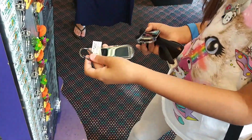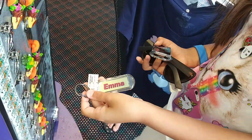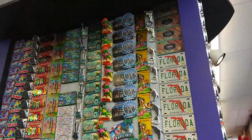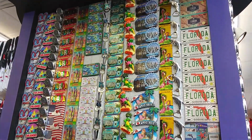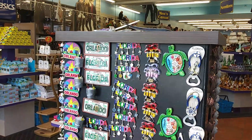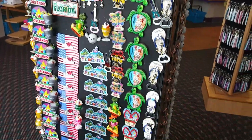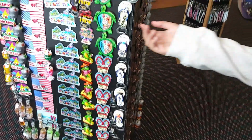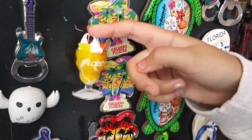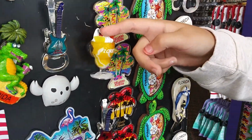Yeah. Oh yeah, the light up ones, Emma. Look, I found a little Winnie the Pooh, so I'm getting this. Okay. Because I love Winnie the Pooh. More and more magnets as far as the eye can see. But wait, there's more. Oh, look at this cute little drink. It says Florida on it, and look, the icing actually moves.